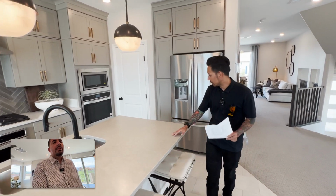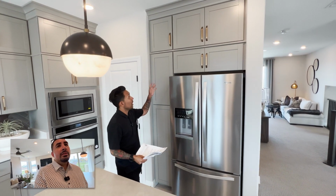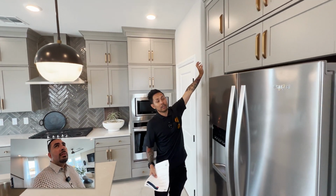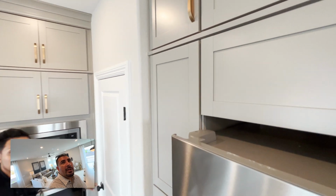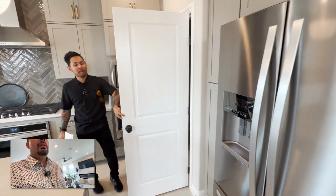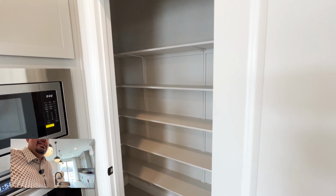Okay, so as we continue right here, you have your fridge, which is not gonna be included. You have a lot of cabinet space. I mean, all the cabinets are all the way up to the ceilings. That's an upgrade because most of the time it only cuts off at the first level. The extra ones are an upgrade. I'm assuming probably right here is the cutoff? Yes, exactly. And then right here, you have a pantry. I mean, for the size of this kitchen, I would have thought that it would be a little bit bigger, but this is what you get.